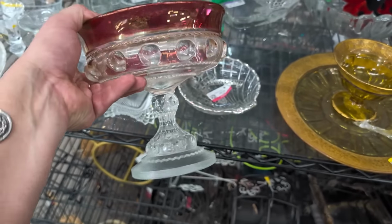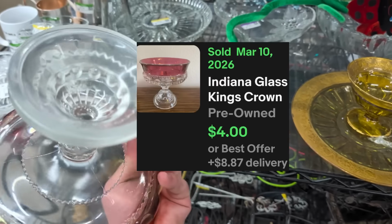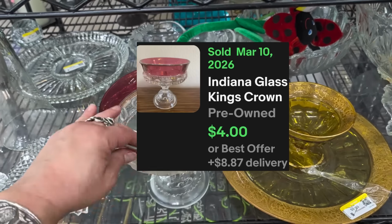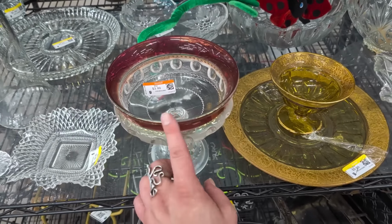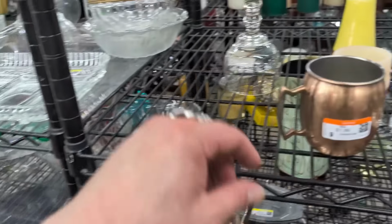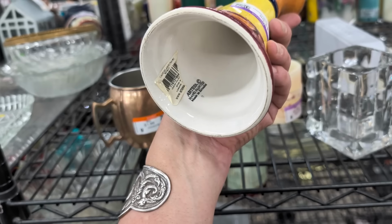It's only $4. I'm not sure what the resale would be on this. The cups are not bad, but there are also so many of them out there. But I feel like this compote's not something you see all the time, so we might have to look that guy up too. Yes, as I suspected, there's one of those that just sold on eBay for $4. So yeah, we can't do it.